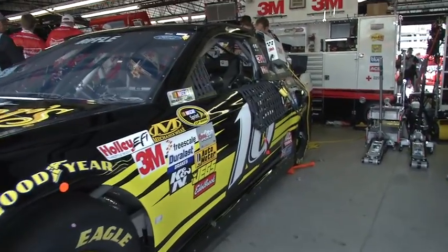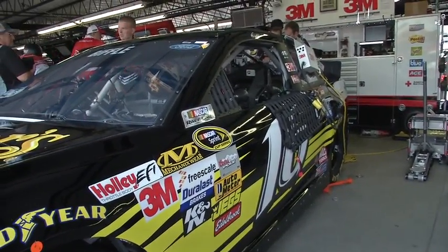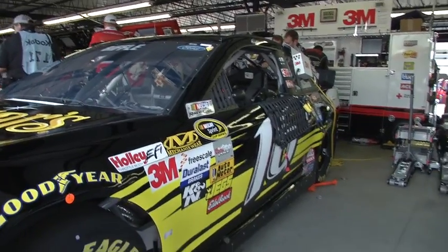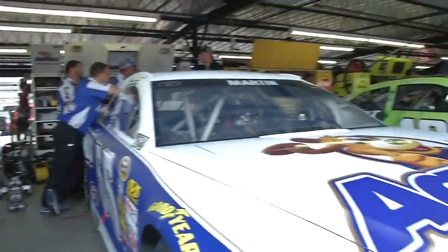You're looking at the number 16 Greg Biffle ride. That's normally a white car. This week it's black. You can see the Meguiar's wax. I'm sure everyone's got a car out there. They love to keep looking good. That's the paint scheme they're running this weekend.